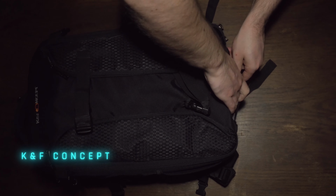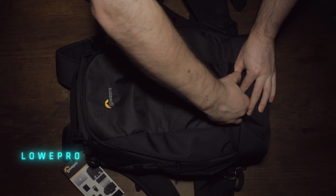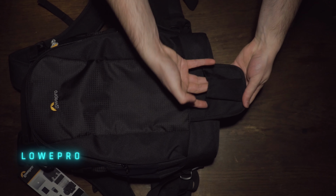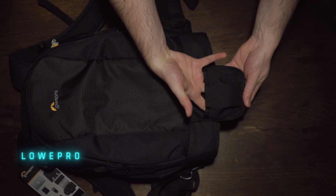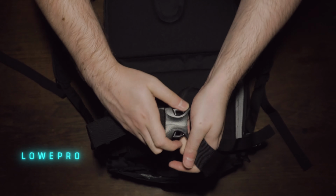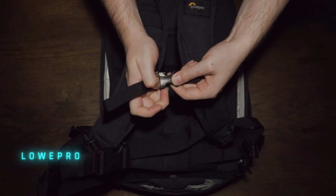Both bags had a very similar tripod mount, and neither was any better than the other. I quite liked that in the Lowepro one it was hidden up in the front of the backpack, so you could easily tuck it away when I'm not using it. That was pretty handy. As well as comfy shoulder straps, both bags also come with a chest clip and a waist strap, which will help evenly distribute your weight.